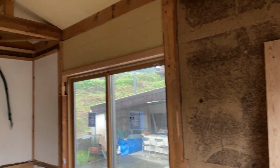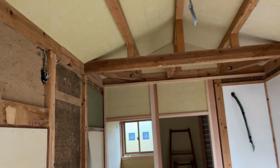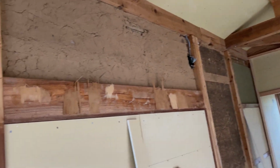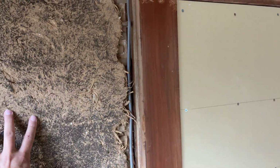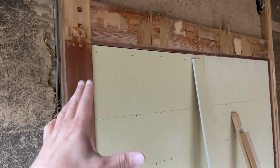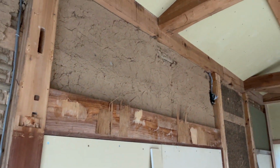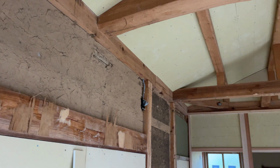And so this is just an addition to the main house, but it's going to have the same look and feel as the main house. But as you can see, it has the old traditional tsuchikabe, which is dirt and made out of bamboo. And it's actually pretty good to absorb the moisture. And then on top of that, there will be the sheetrock and then also the shikui, old Japanese style plaster, which is like a lime plaster.